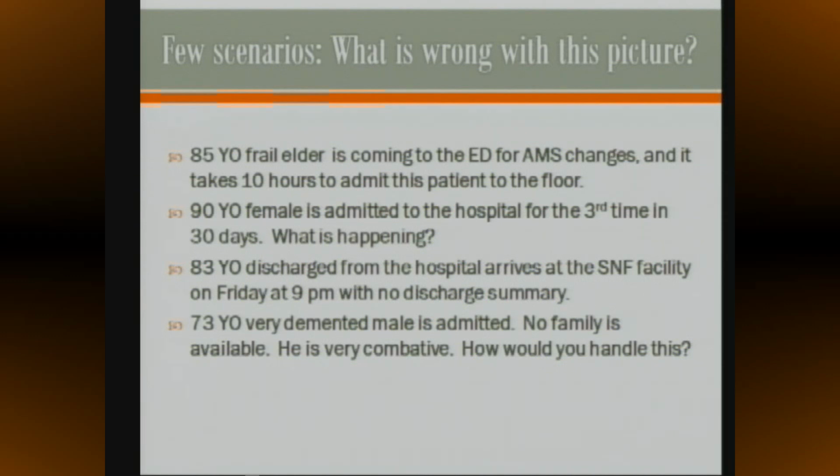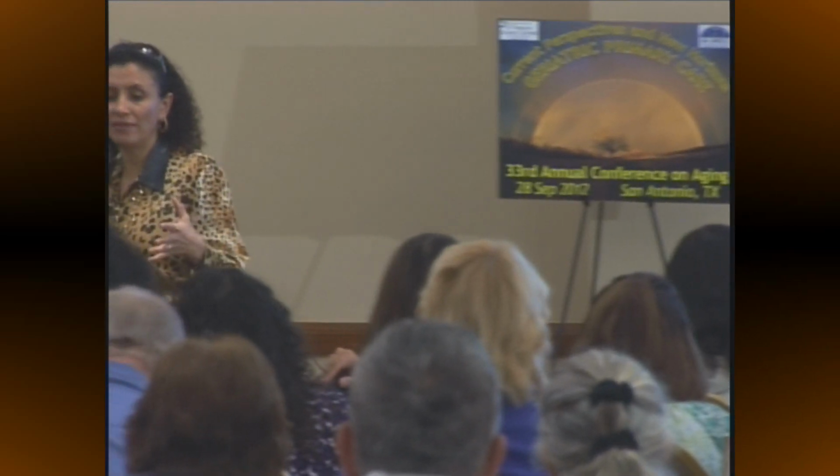A 90-year-old admitted to the hospital for the third time in 30 days. Right? What's going on there? An 83-year-old discharged from the hospital arrives at the skilled nursing facility on Friday evening without a discharge summary. Sounds familiar? Nobody talks among the healthcare systems. There is no paperwork, the family is not with her, but we are expected to provide really good care. A 73-year-old demented male is admitted, no family available, very combative. How will you handle that?